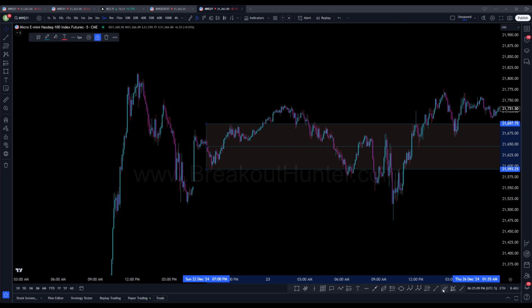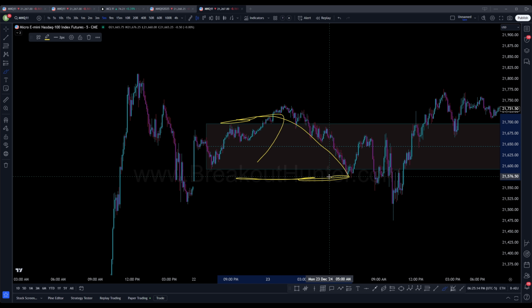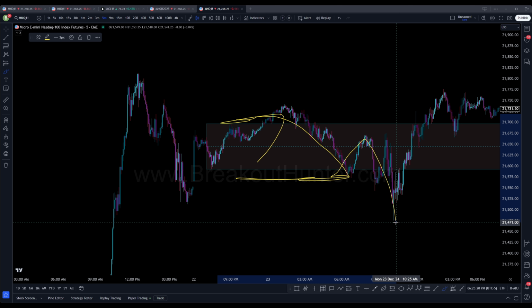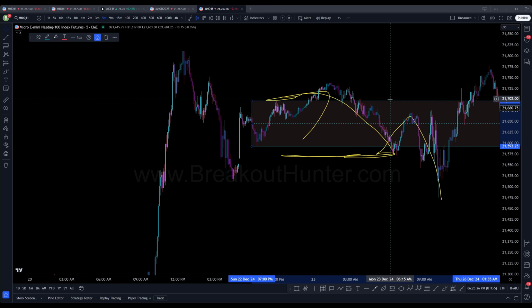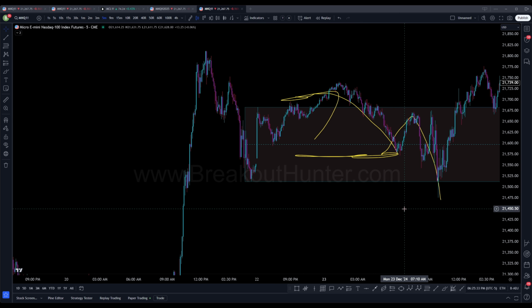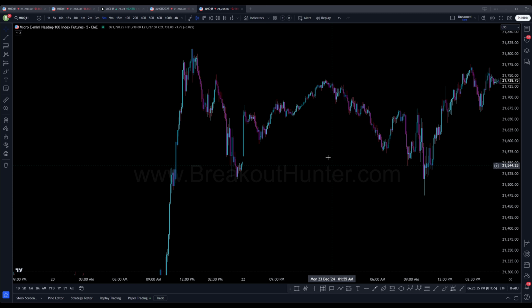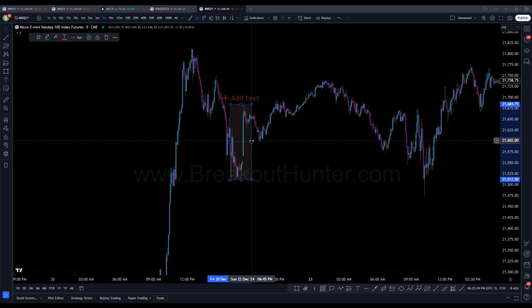They came up, they swept the high. They came down, they swept the low. They went up. Well, no. Then I just drew the contraction area wrong. See what I'm saying? You gotta pay attention. But here is the contraction right here. Lower high, higher low. It's just bigger than what I was expecting. Hold on, I gotta remove these so I can see. Which happens. There it is, right there.